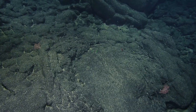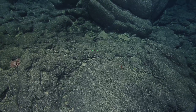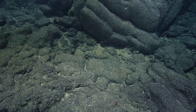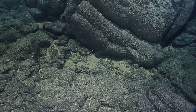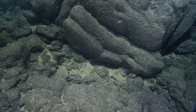As we continue to move upslope, we have less than an hour left on our watch, if I'm not wrong. So hopefully we will continue to create observations for the remainder of our watch. Yes, hopefully.